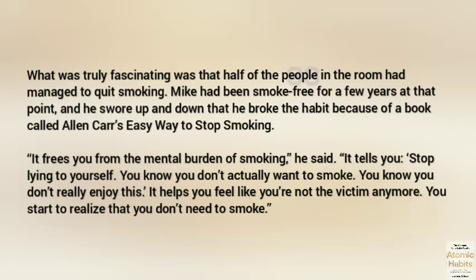Mike had been smoke free for a few years at that point, and he swore up and down that he broke the habit because of a book called Allen Carr's Easy Way to Stop Smoking. It frees you from the mental burden of smoking, he said. It tells you, stop lying to yourself. You know you don't actually want to smoke. You know you don't really enjoy this. It helps you feel like you're not the victim anymore. You start to realize that you don't need to smoke.